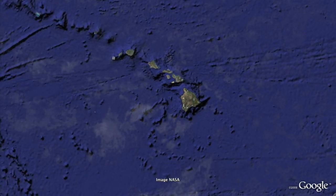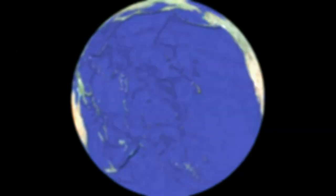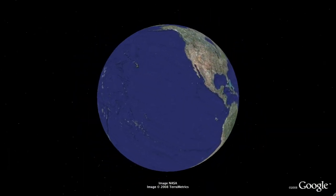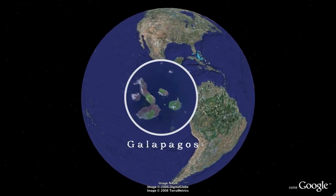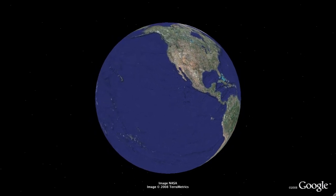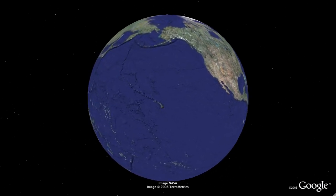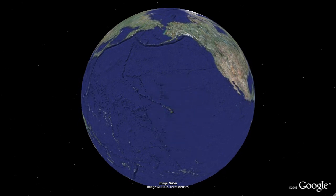The most isolated island chain in the world is right here, the Hawaiian archipelago. And you see, the Pacific Ocean is a vast body of water, which is dotted with small oceanic islands. Let's take the Galapagos Islands, for instance. They lie 900 miles off the coast of South America, but it's roughly 2,400 miles from here to the closest island or mainland. Try flying or swimming that far.